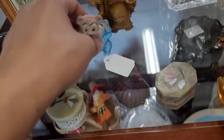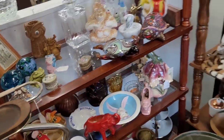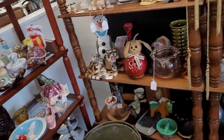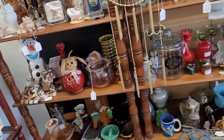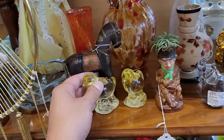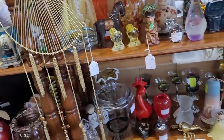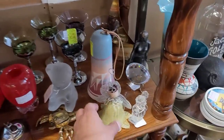So I had to leave those ones behind. Now, I will say that there is a sale in this vendor's booth. And again, people can charge whatever it is that they want to charge. I do appreciate that there was a sale, but they were out of my reselling budget. But there were some really charming, cute things, so I definitely wanted to capture it on camera.